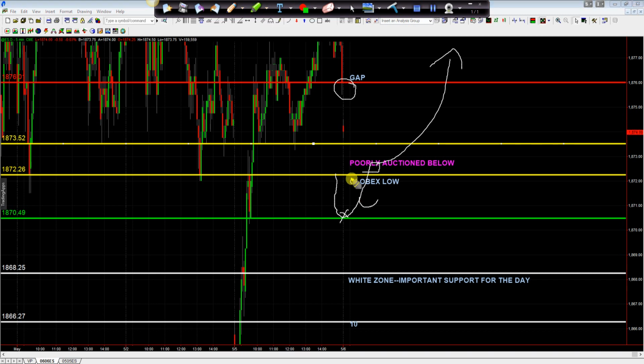I'm going to want to see Globex low hold. If not, I'll leave my 2 point stop behind, and that'll put me back to 70 and a quarter. And you may want to add half a point to that back here, and I probably will. So I'll put this stop at 2.5 points for this location to account for that 70.50. So you may want to adjust your trade size just to be aware of that, right?